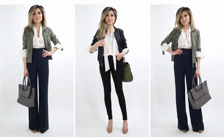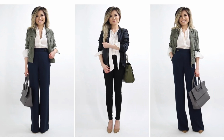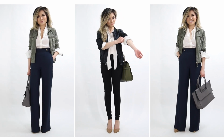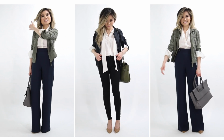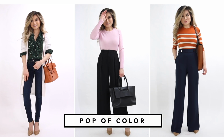I then like to surround that piece with dressier clothing items like a nice silk blouse or button down, and then trousers or dark pants. A really cool idea if you got that tomboy itch and want something a little bit more utilitarian and streetwear cool. Next idea is to add a pop of color.